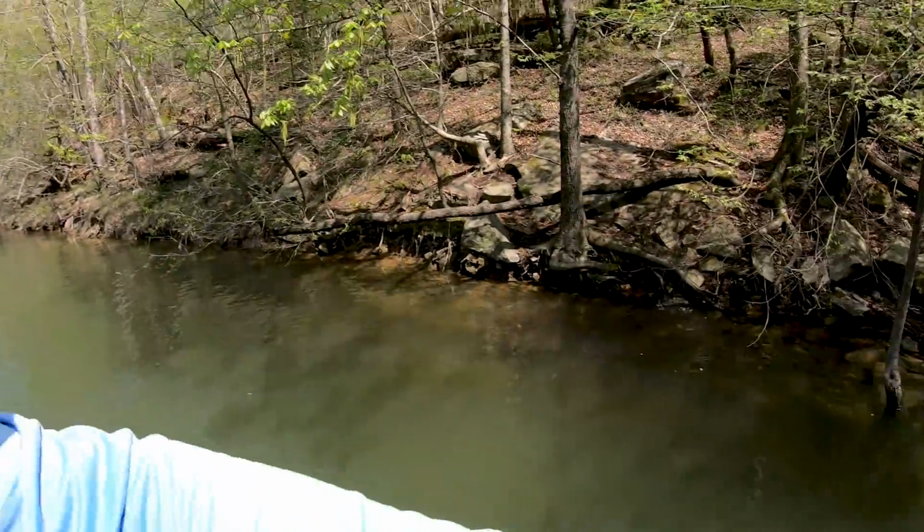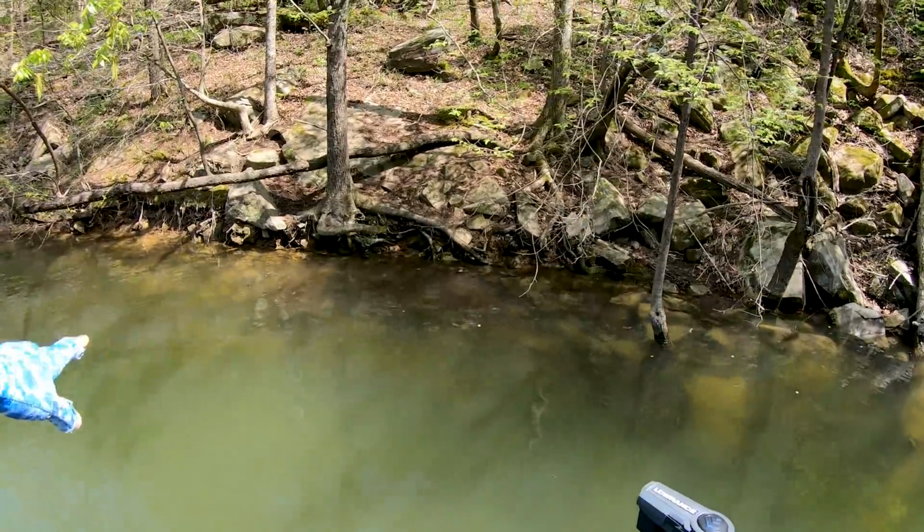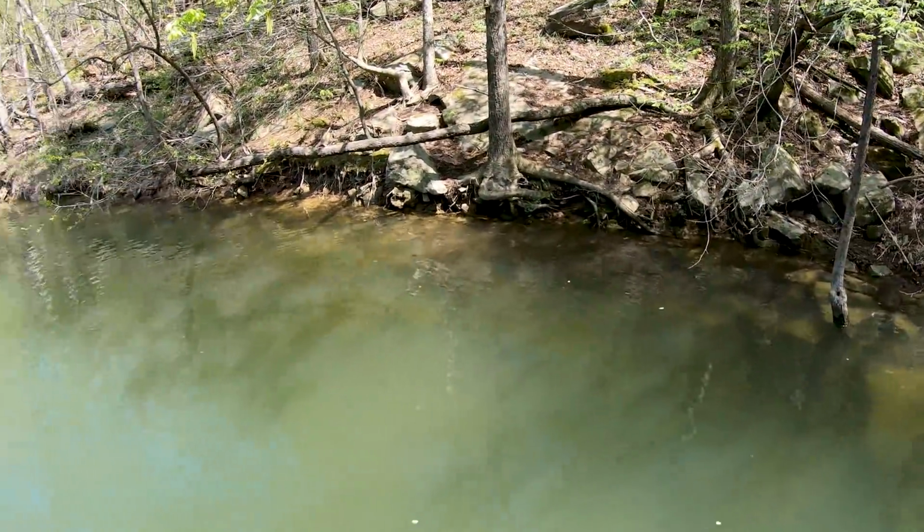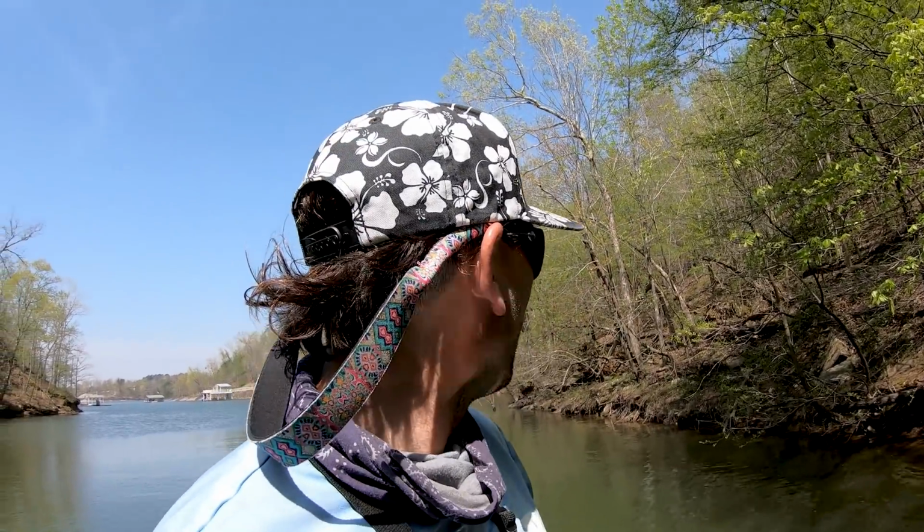But like this whole bank is covered in herring. That's what all the bubbles and all the movement that you see is. That's why they're eating Jacob Wheeler's buzzbait. It's always cool when you start to understand why something's happening, not just that it's happening, but the why.